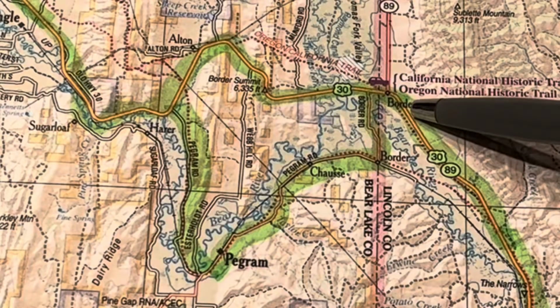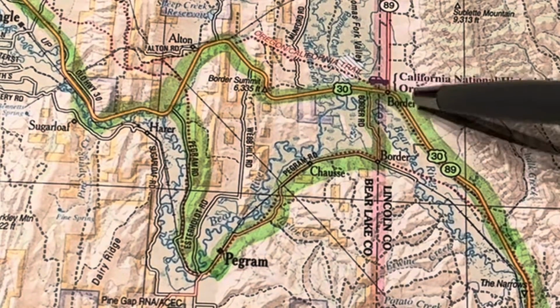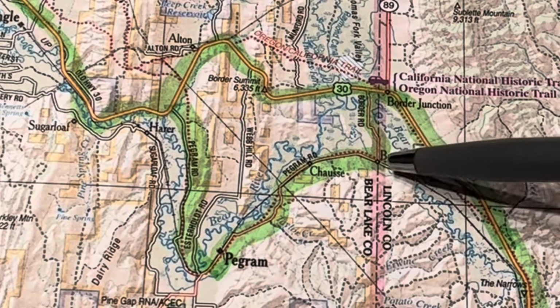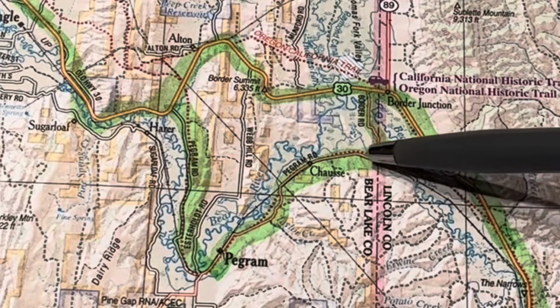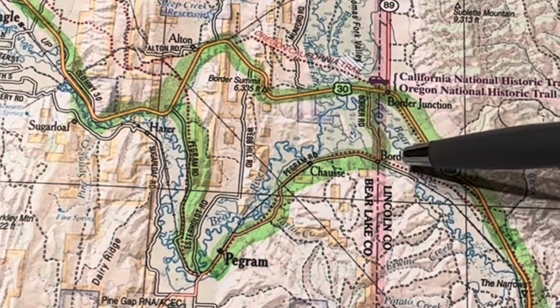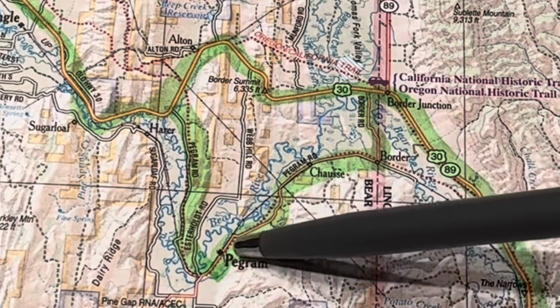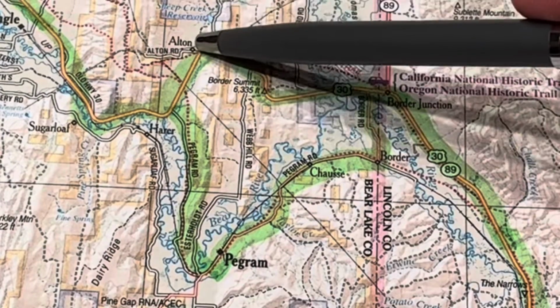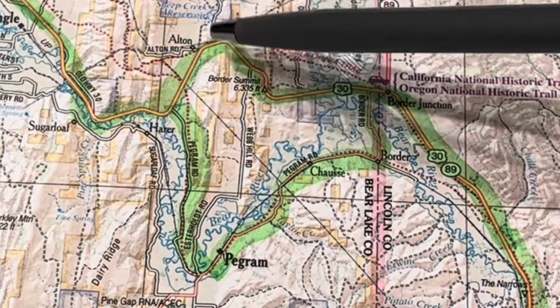We cross over into Idaho right here on US 30, and we're going to head south on that border road, and then we're going to turn right. You can see the red dots of the Oregon Trail, how it's kind of split two different ways. So we're going to follow this little southern part that goes back around and connects right up here in the little possible town of Alton.